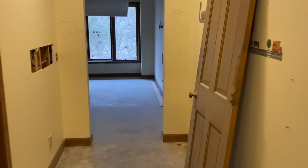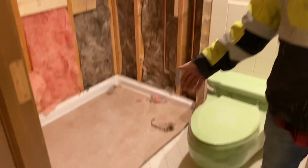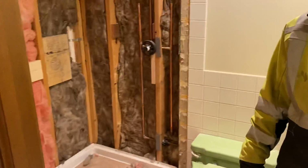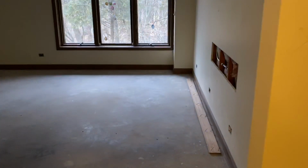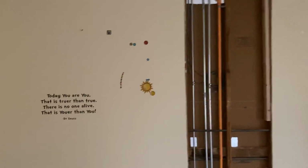So up here on this upper floor we have 4 bedrooms, all pretty big, each with their own full bathrooms. Each will have 2 people. We've got TVs. Here's the backside of the fire pipe, which is all in, installed, and approved. So we are at drywall.